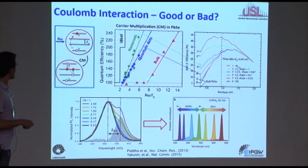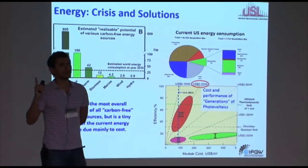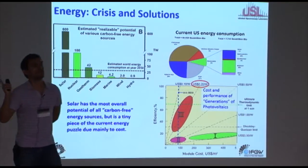So I'm first going to tell you the good part of the story, and the good part has to do with solar. The word here is optics. I'm going to tell you that optics can solve the energy crisis. It's just simple: take the sun and make it work for us. I don't know if you know, but the sun shines on us per hour enough energy for the whole of humanity to use in 1 year.